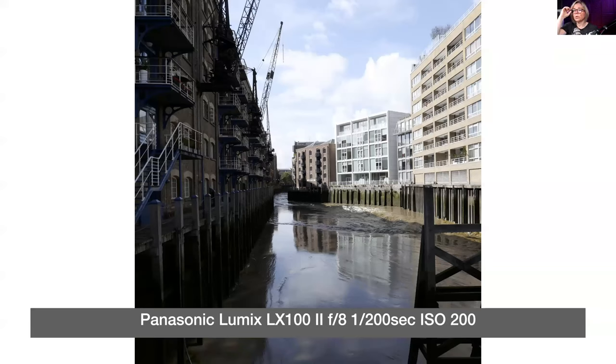Now, some cameras, and I'll show you this later, you can vary the aspect ratio. And I'm a big fan of changing or thinking about aspect ratio at the shooting stage. And so this is the Lumix LX100 Mark II, and you can see I've shot it in square mode. But what I think is particularly interesting with this scene is this is quite a high contrast scene.